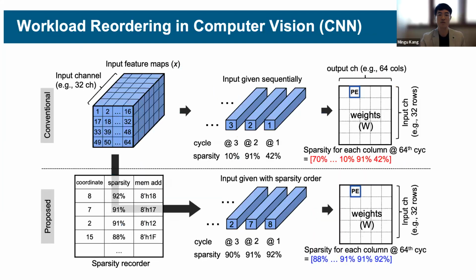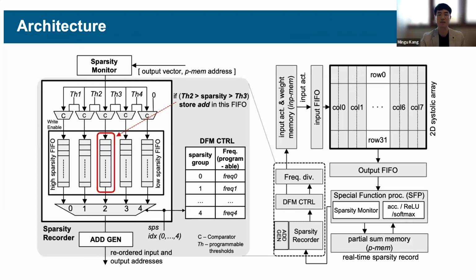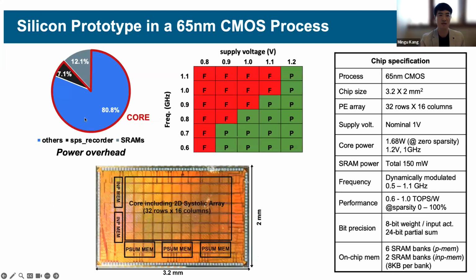I see. Good point. Reordering is actually done in real time, on the fly, so it doesn't require any pre-processing. When we finish the previous layer computation, the output comes out, and then in real time we check the sparsity, and based on that we just move the address. We classify the address based on the level of the sparsity group on the fly. As I commented, indeed, this consumes power, like 70% here.